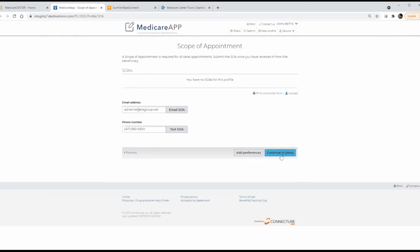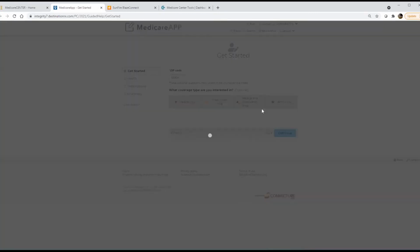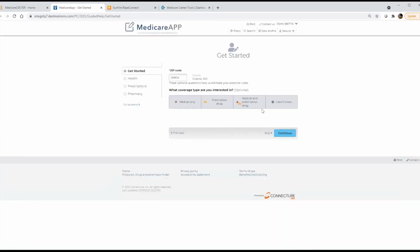So I know this button here is nice and blue and it says continue to plans, but you're going to want to do add preferences next. And like I said, for that scope, I definitely recommend you get in there. If you're in an office with multiple people, you can do it between all of you. That way you can all see what it looks like.